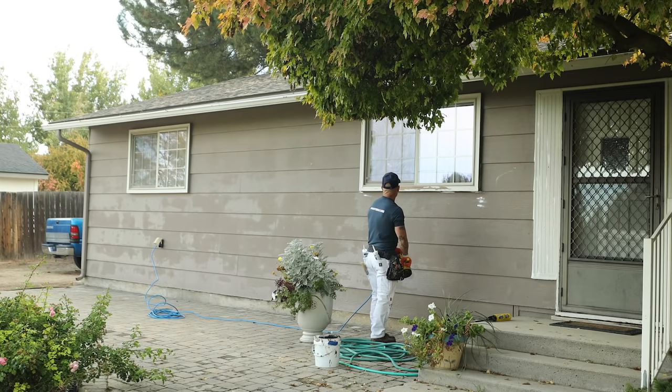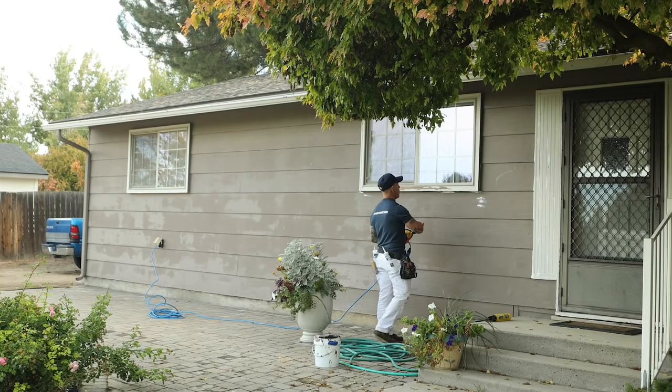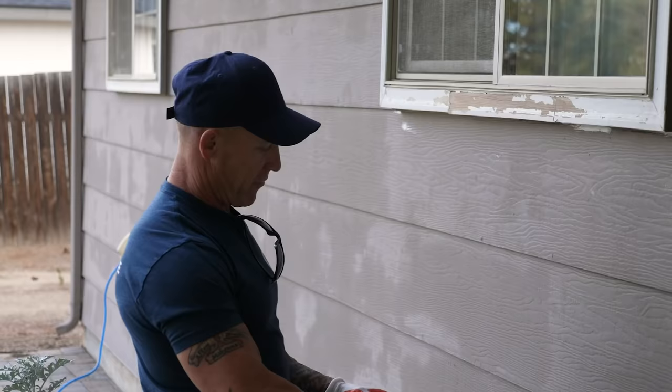I'm gonna start, I got a little bit of sanding here. I like using a paint eater. These discs don't clog up with paint, and they sand and grind extremely fast. This is a Wagner Paint Eater.